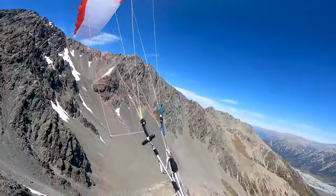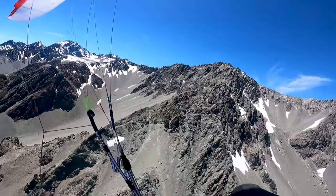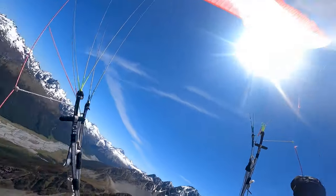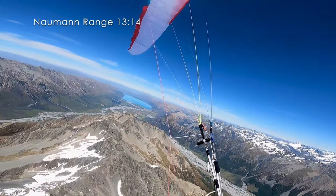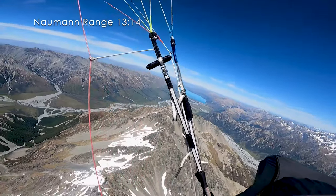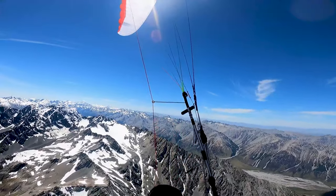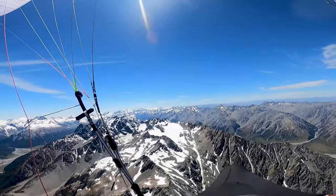Oh, I've bloody gone through the sheathing on the brake line. It's just the sheathing, but still. They're amazing! Check out the view! The very Mount Cook in the distance.